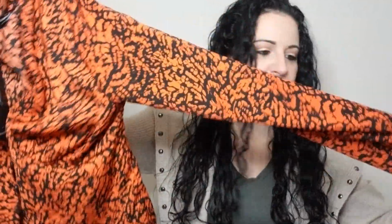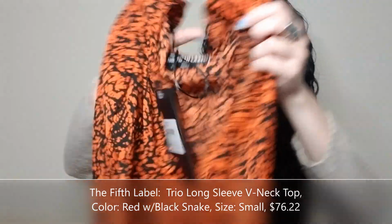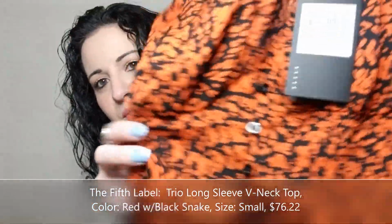So this is the shirt. It's like a polyester silky shirt. It's got this, what would you call that? I think it's like a snake pattern. And it's got these cute little button details right there. So I'm excited to try this. I don't wear too much color, but I was pleasantly surprised when this came up on the items that they chose for me. I think this will look super cute with a pair of jeans and some heels.